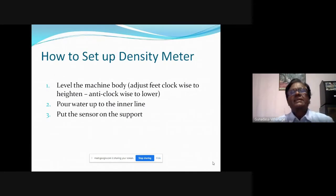Last Sunday, we stopped at how to set up the density meter, because the density meter is the most important equipment we use to assay carats, to assay gold, to say how much the carat is of that compound. Then last day we talked about several subjects.